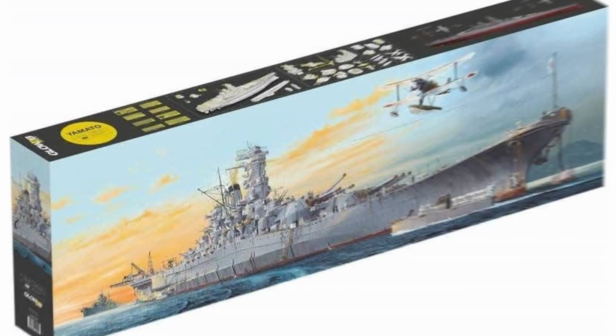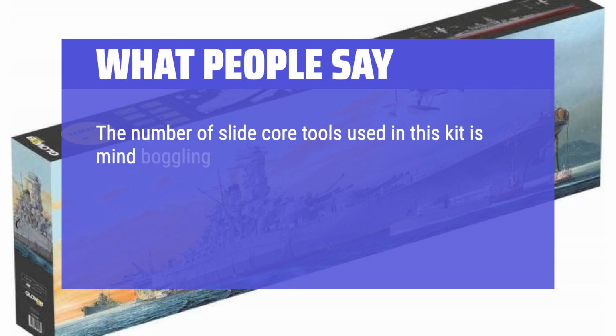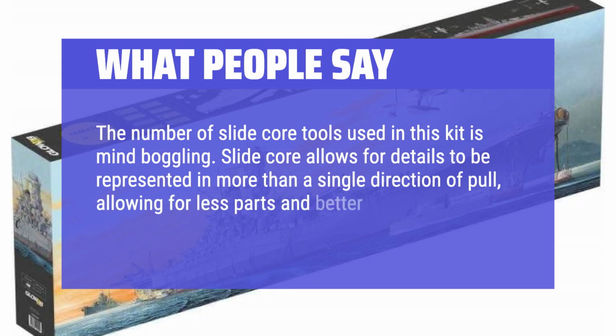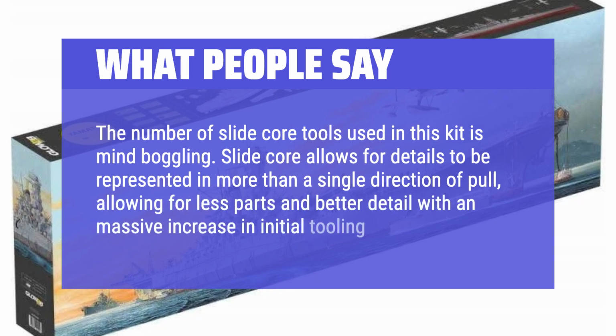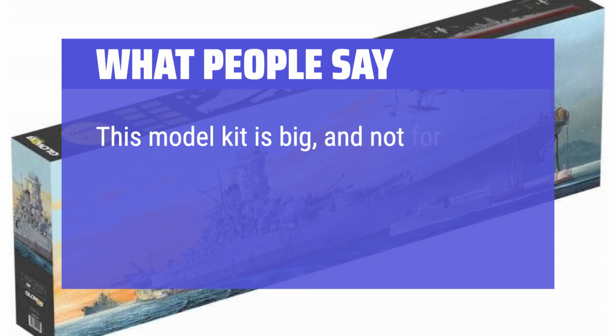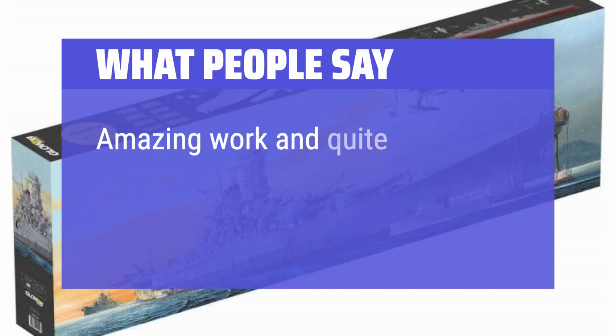What people say. The number of slide core tools used in this kit is mind-boggling. Slide core allows for details to be represented in more than a single direction of pull, allowing for less parts and better detail with a massive increase in initial tooling costs. This model kit is big, and not for a beginner. There are over 2,800 parts, and at least 15 frets of photo etch parts. Amazing work and quite a technical feat.